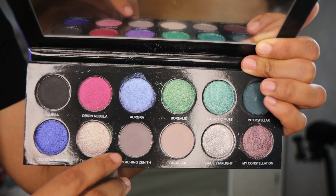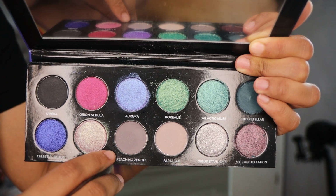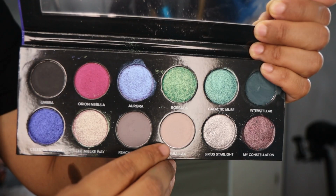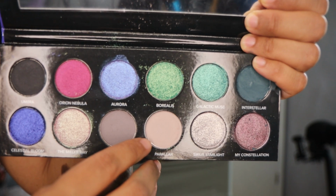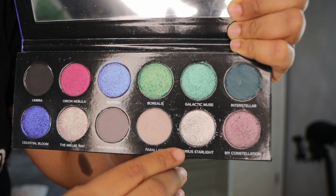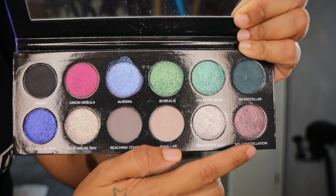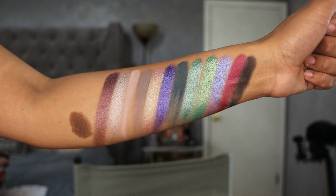All right, this is one of the mattes that is going to be different in the deep palette. Reaching Zenith, light medium cool gray with matte finish. Parallax is the other shade that's going to be different in the deep palette. This one is a pale lavender taupe with matte finish. Sirius Starlight is a light silvery taupe with twinkling metallic finish. My Constellation, muted mid-tone plum with blue reflect and metallic finish. And here is Quintessence Light.